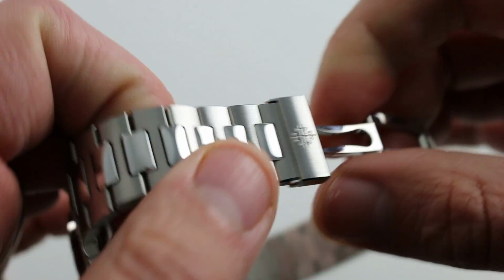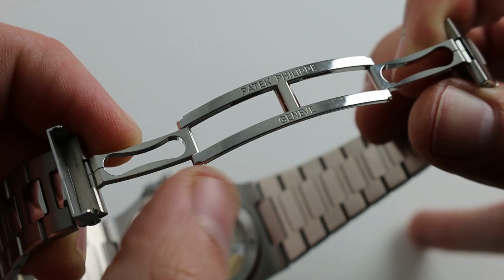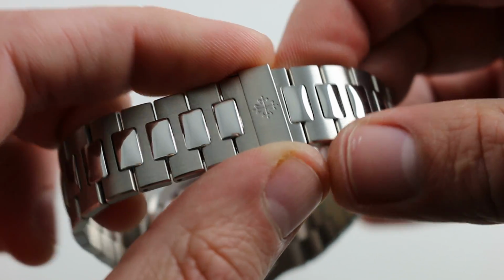You'll also note the beautiful taper of this substantial bracelet, which integrates into the flow of the lugs of the case and terminates in a double deployant, fully finished Patek Philippe buckle. When closed, it is very low in profile and secure thanks to a clamshell.